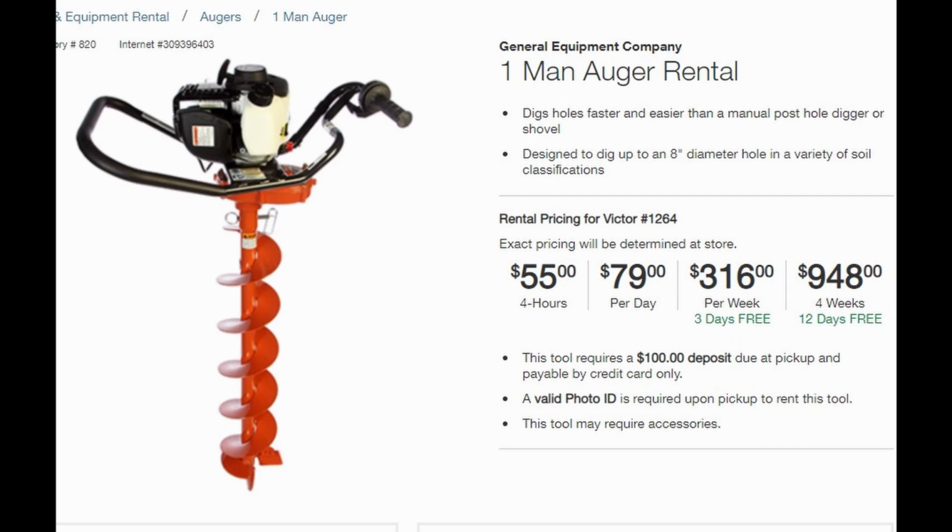And then it's $80 to rent a post hole auger for a day. And realistically, I think that if you are prepared and just do all the holes and have everything all planned out, you'd be able to get it done in a day. So when it comes to fencing, that's pretty much it. There's really not a whole lot that goes into it.